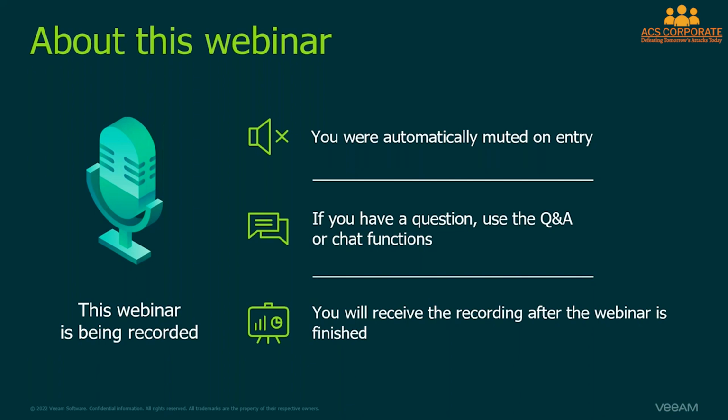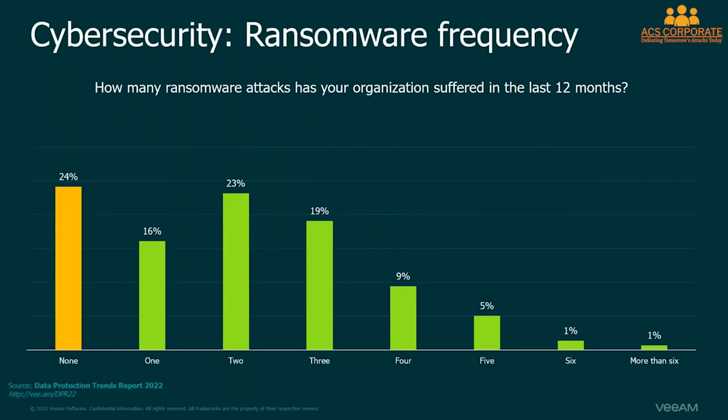And now that we're done with all the housekeeping, let's talk about how you can leverage Veeam to help you fight the good fight against ransomware. I'm going to start off with some statistics. Ransomware seems to be one, if not the most impactful type of malware in the wild at this moment.